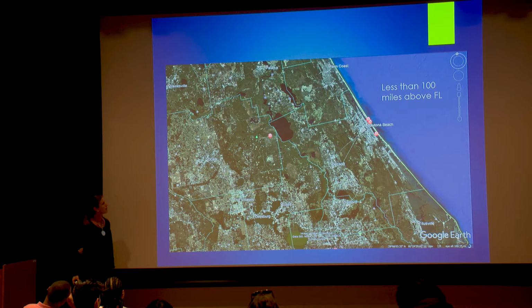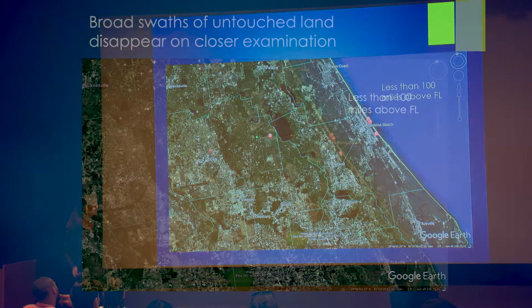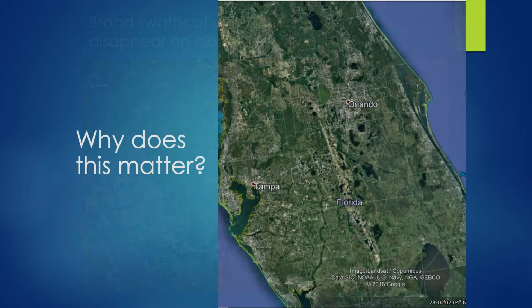So when you look closer at, say, 100 miles above Florida, the natural resources look a lot different than when you look up much higher. And like I said, it also depends upon what angle you take, how you feel about it. Those broad swaths of land that we were looking at before kind of disappear when we get closer. So why does this matter? Well, like I said, it's harder for the panther to get up there.